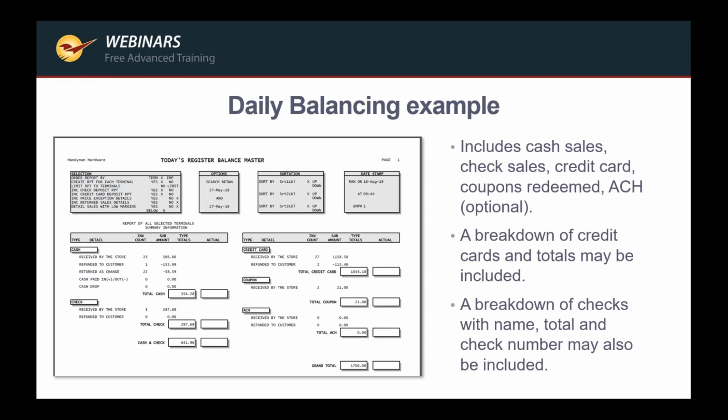So here's what the report looks like. I'm sure we've all seen it. And we can see the blank column next to type totals. We got actual. There's where you could kind of hand fill in what they actually are and use that to balance your cash drawer. Again, it includes all the relevant information that you need to balance those cash drawers.